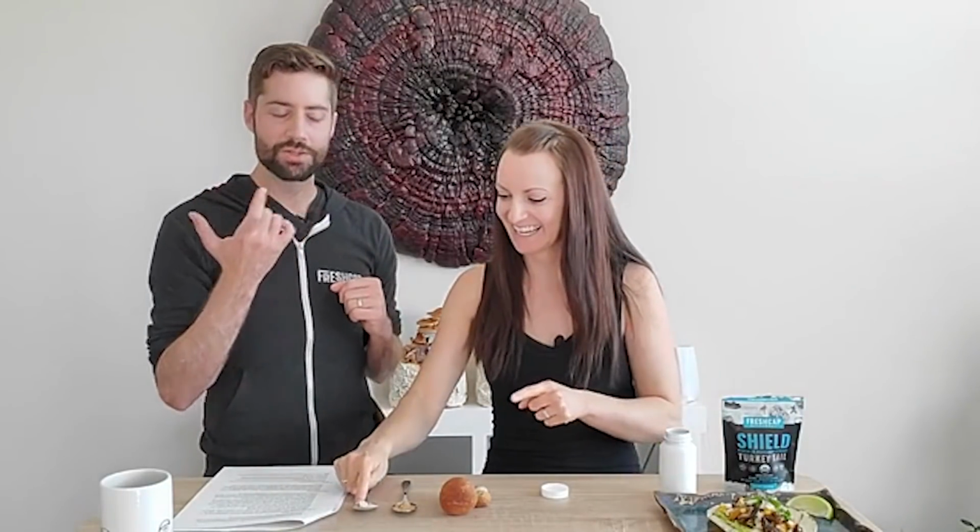Should we do a little taste test? Yeah. The thing about mushrooms too is they will likely be a little bitter, because of some of those beneficial compounds in there. And they have a very specific mushroomy taste. It's earthy, and I like it. It's kind of good. It depends on the mushroom. Some are more bitter than others.